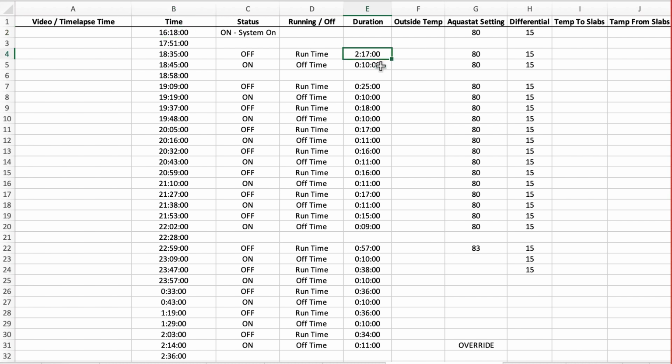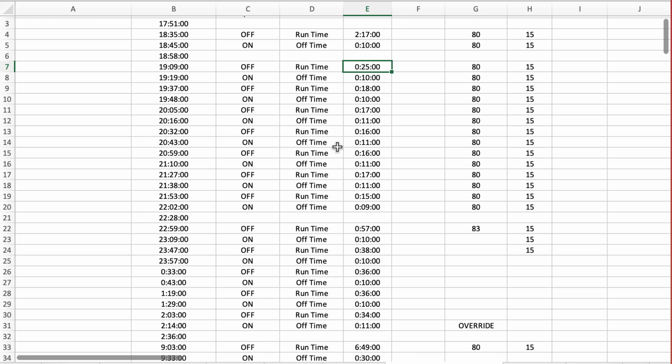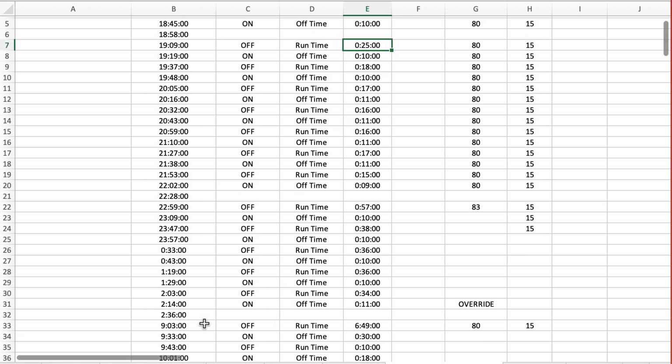So it ran for 2 hours and 17 minutes. It was off for 10, ran for 25. But what I noticed was I got up around 2:15 in the morning that day, and I think because I knew it was on and I knew we were quote unquote getting a storm outside, I went down to look at it and I noticed that the driveway was covered in what looked like ice. Because I think the snow, if I remember correctly, was really wet when it came down at first, and then it got colder as the night went on, of course, and it froze. So it was having a hard time keeping up.